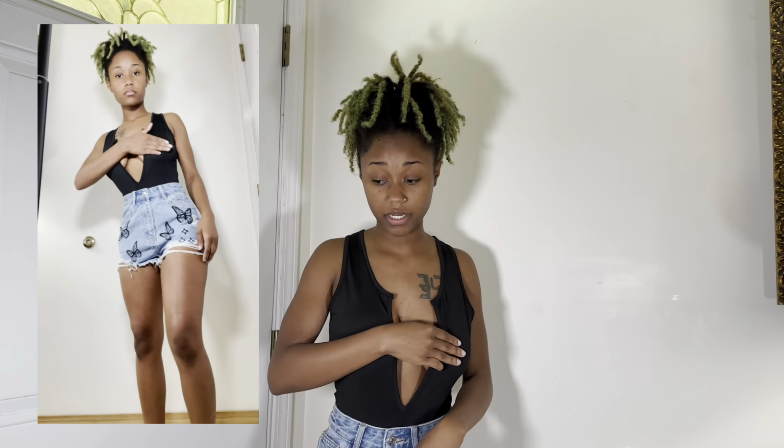I don't like that I paired it with these shorts. I thought it was gonna look different, but I do like these shorts. I picked them out because they have butterflies on them, and I love butterflies.